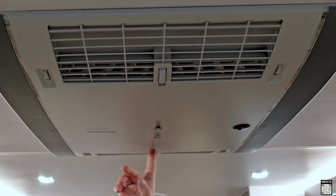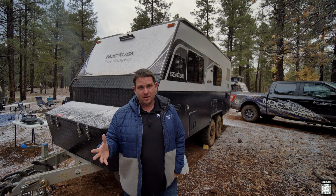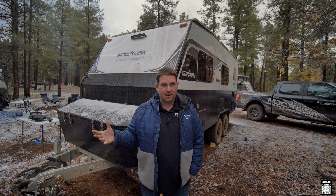And so they now have a Truma air conditioning. Same thing with the furnace, right? They were using a Dometic furnace. Once again, not a big issue. And one of the reasons why at first they kind of got sticker shock is because a lot of Truma stuff they have in Australia, but it's like half the price.